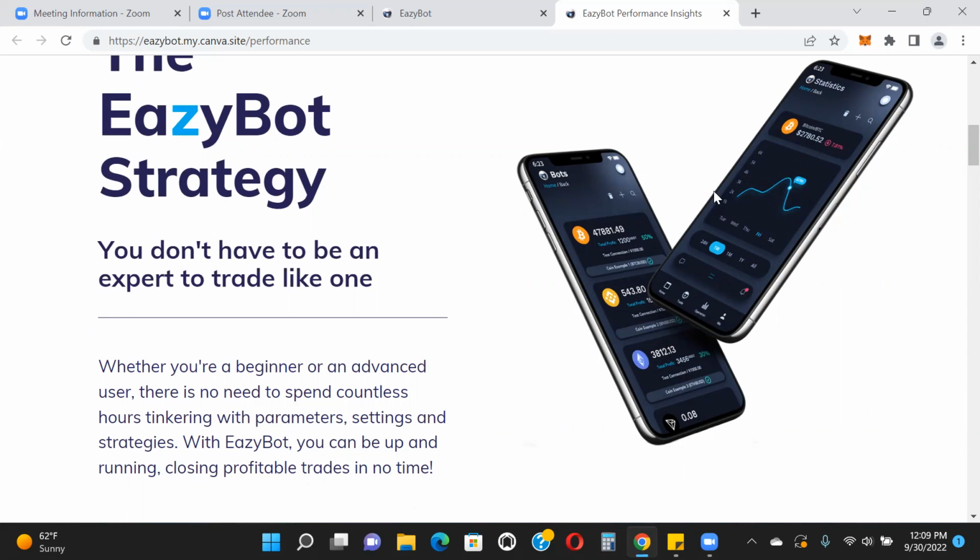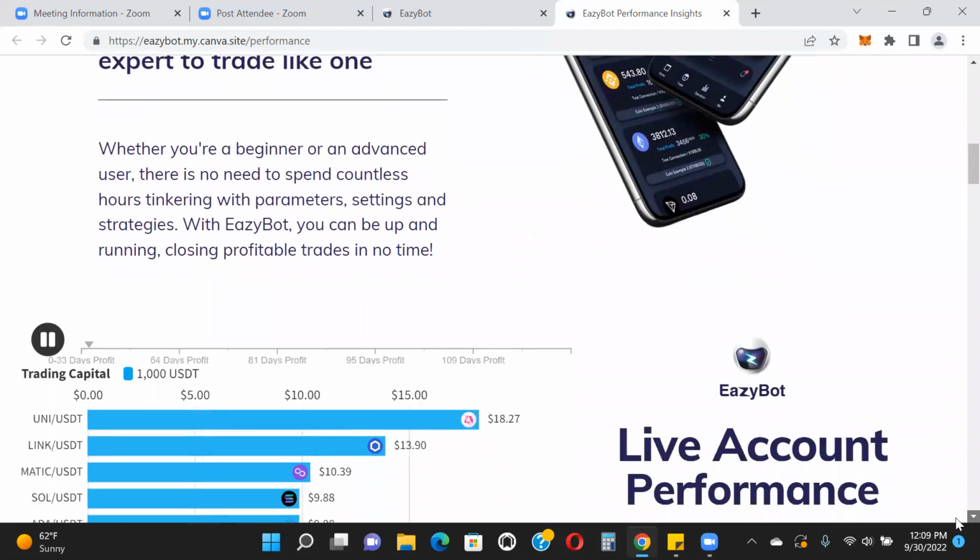So essentially, the EazyBot strategy: you don't have to be an expert to trade like one, whether you're a beginner or an advanced user. There is no need to spend countless hours tinkering with parameters, settings, and strategies. With EazyBot, you can be up and running, closing profitable trades in no time. Okay. Now, again, if you're someone that knows how to set up parameters and you want to customize your bot, you can do that. If you just want to use the one-click setup, you can do that as well and just leave it as it is.